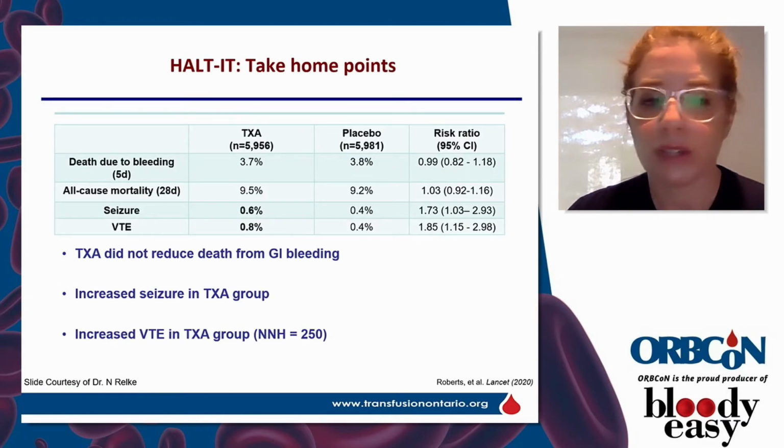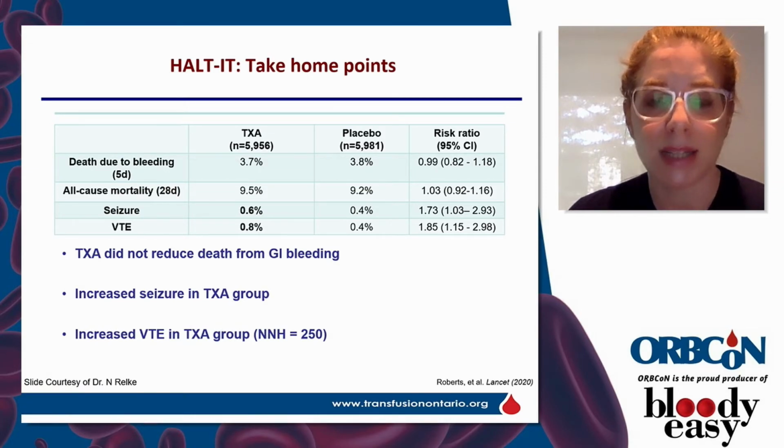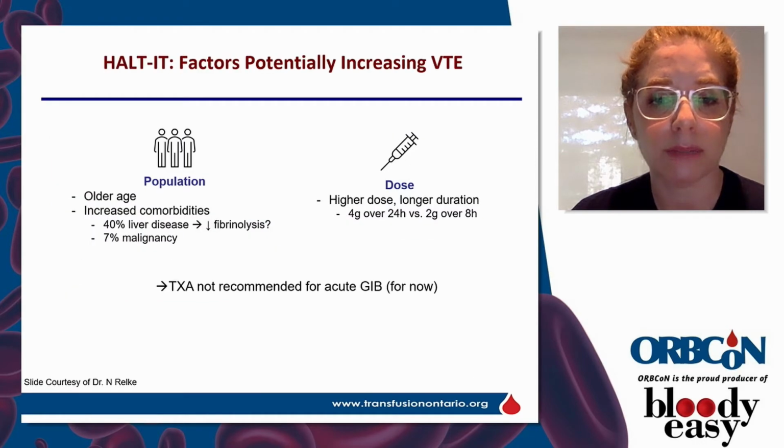Interestingly here, there did not seem to be a decrease in mortality associated with gastrointestinal bleeding. There was an increased risk of seizure, and seizure risk with the use of tranexamic acid, as it is known to interact with the GABA receptor, does seem to correlate with higher doses of tranexamic acid. And there also seemed to be an increased risk of venous thromboembolism amongst the patients who were treated with tranexamic acid, with a number needed to harm of 250.